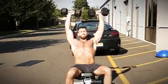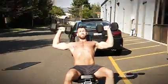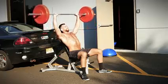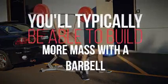Up next are shoulder presses. These are extremely effective whether you're using dumbbells or if you're doing military presses with a barbell. But just like other exercises already discussed, you'll typically be able to build more mass with a barbell.